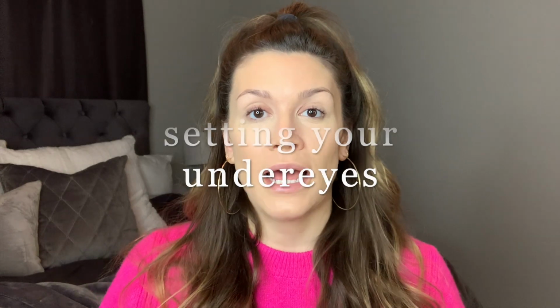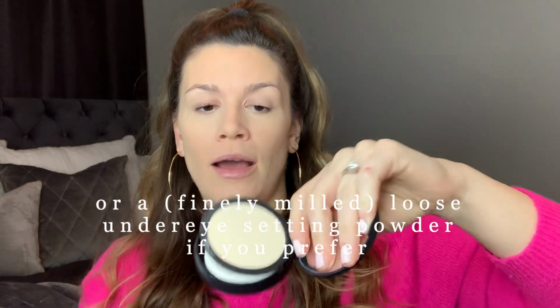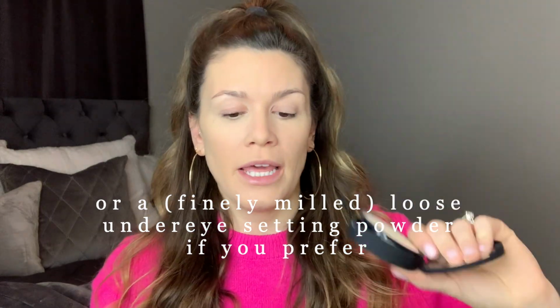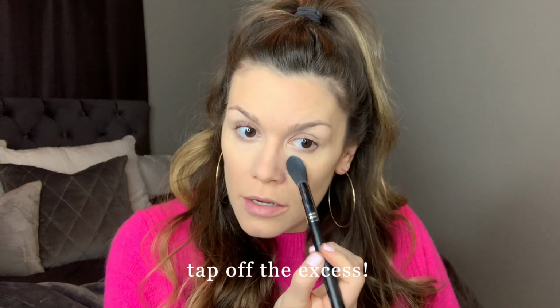So now before we move on to any other products, we're going to set all the liquids before continuing. For an under eye setting powder, some people can get away with using the same thing that they use on their face. A lot of people have to use something that's more of a finely milled texture that's not going to settle into fine lines and wrinkles as much. You can take a pressed powder like this with a little brush, pick up some product, and then press that into your under eyes.